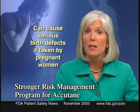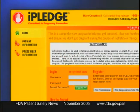Let's start with a story on new requirements for prescribing and dispensing Accutane, or isotretinoin. In a previous story, we told you that FDA was developing stronger requirements to prevent fetal exposure to the drug Accutane, or isotretinoin, along with its generic equivalents such as Amnesteem, Sotret, and Claravis. Isotretinoin is used to treat severe recalcitrant nodular acne, but it can cause serious birth defects if taken by pregnant women. These requirements are now going into effect in a new program called iPledge.